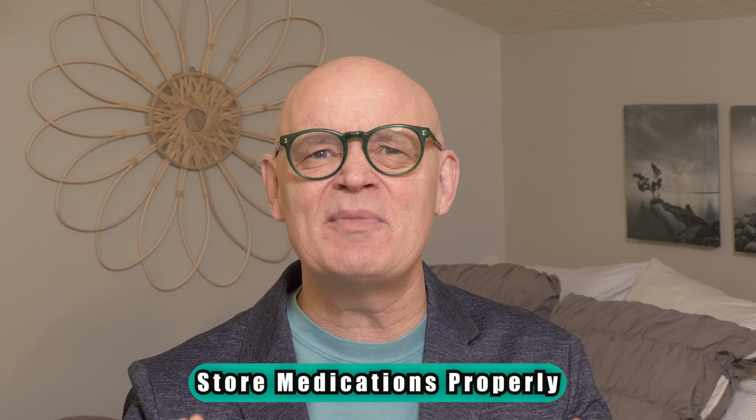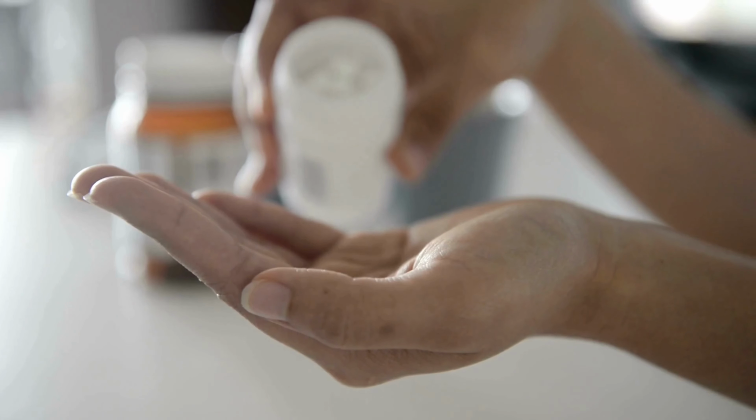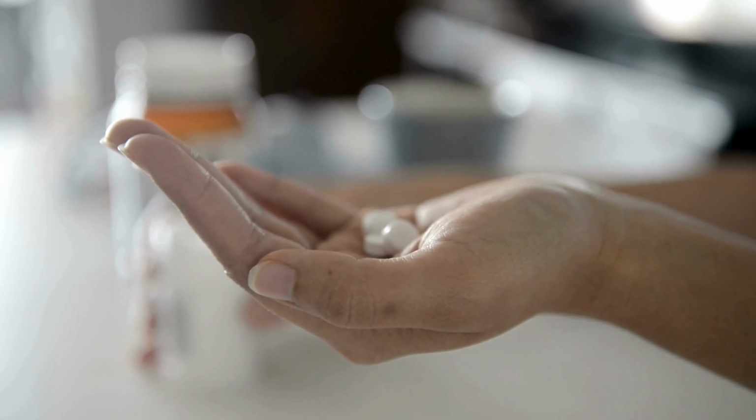Be sure to store your medications in the proper location. Incorrect storage can alter your medication's efficacy and increase risk of errors. Store them in their original containers with clear labels in a cool, dry place unless specific storage instructions indicate otherwise. Always keep your medications out of reach of children and pets to prevent accidental ingestion.